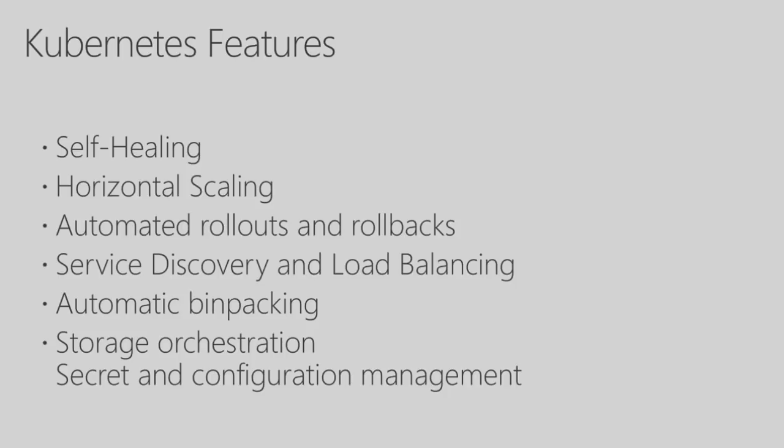Service discovery, load balancing, and bin packing. So bin packing is commonly used in the Linux community to basically refer to putting a whole bunch of things on the same box. You might call it shared hosting or something like that, but I don't particularly like the term, but it's the term we have. And then you need to make sure that you're able to configure storage when things need to be persisted, and be able to handle configuration and secrets.